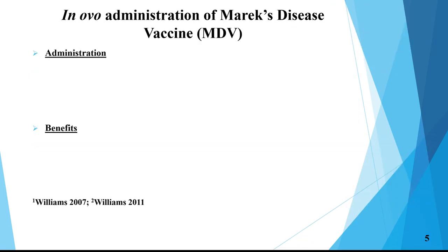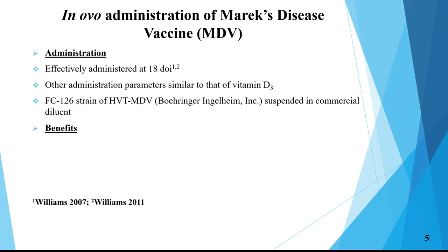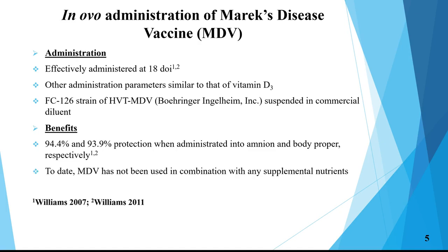An OVO administration of Marek's disease vaccine is effectively administered at 18 days of incubation. Marek's disease vaccine is also administered similarly to that of vitamin D3. FC126 strain is the strain of Marek's disease vaccine that was used. It is an attenuated live strain. Marek's disease vaccine has been shown to have around a 94% protection when administered into the amnion or body proper. And to date, Marek's disease vaccine has not been used in combination with any supplemental nutrients.